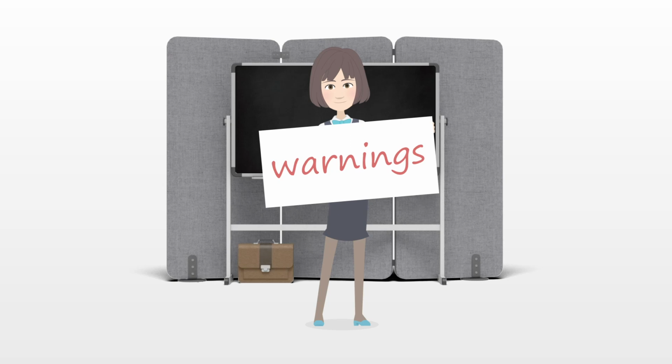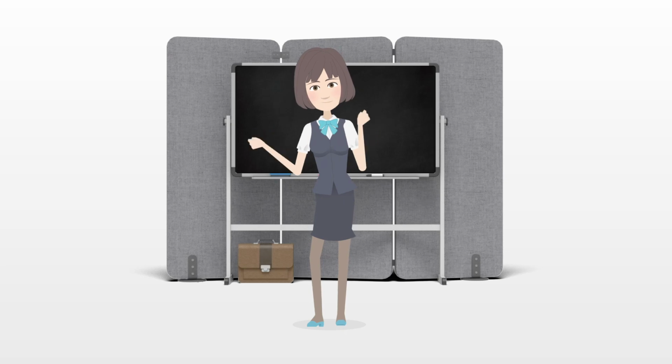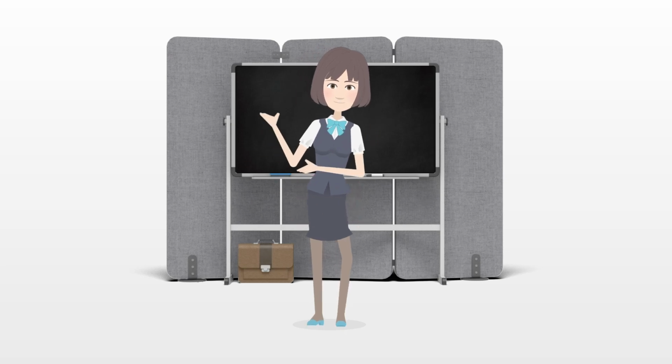Warnings. If gout causes your joints to develop hard, painless lumps, these may result in chronic arthritis and constant or frequent pain.